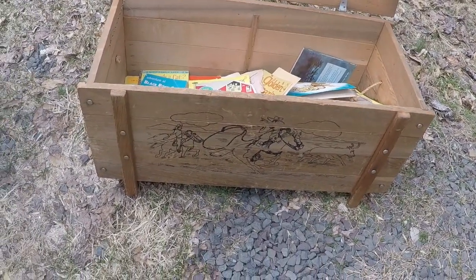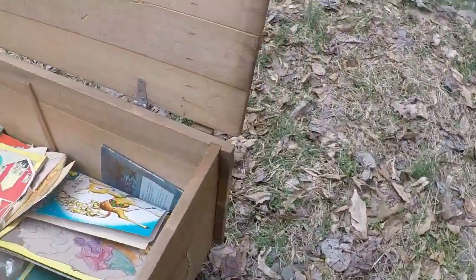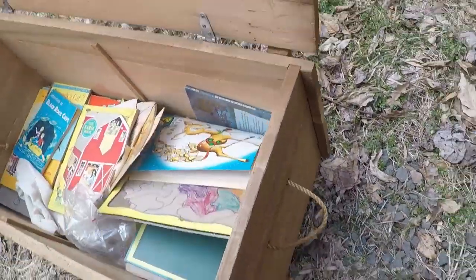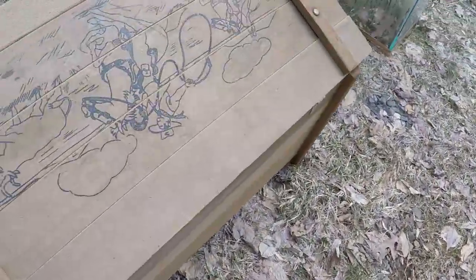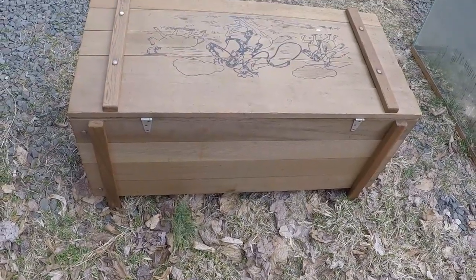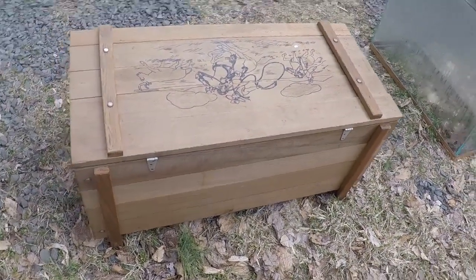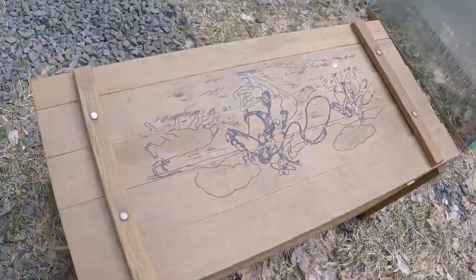It is an older one. They are somewhat collectible. The fact that it has, you know, everything's intact. It comes with the rope handles and all. It's a really kind of cool piece for a kid that has a little bit of a cowboy room. So that's what we picked up.